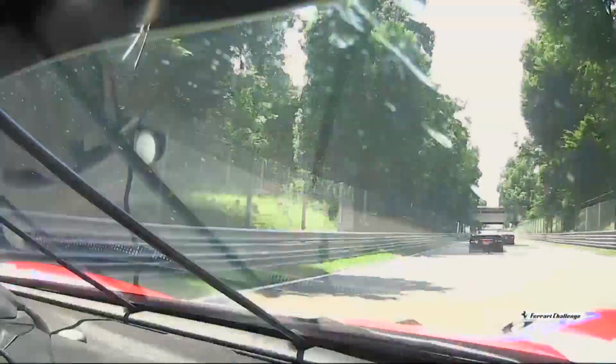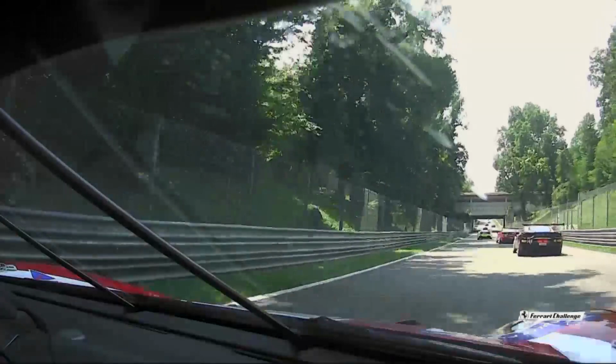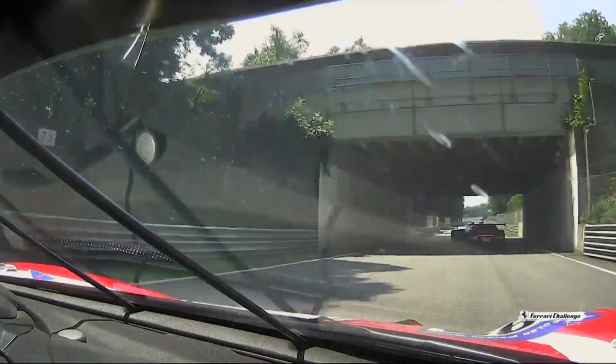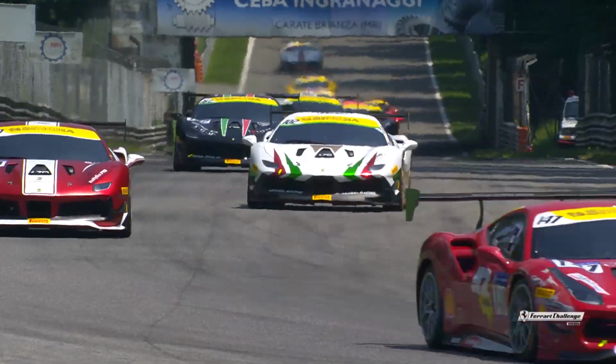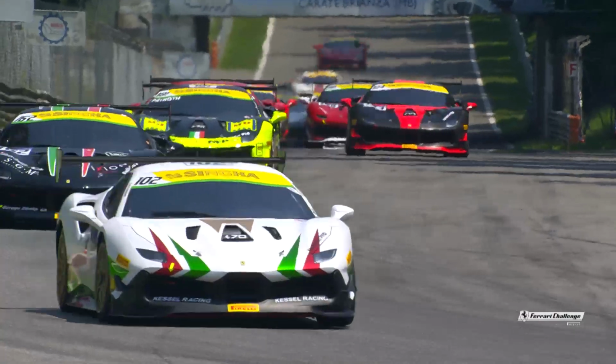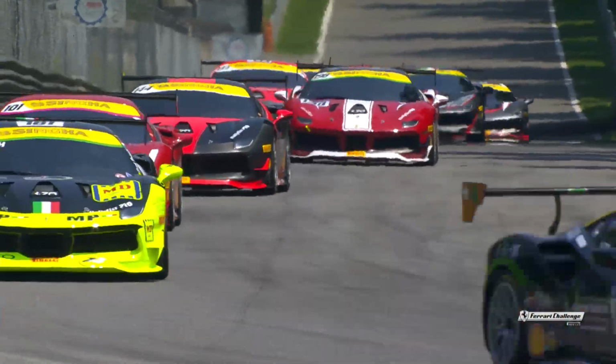Here you can see the cars in front, they're weaving from side to side, trying to generate some temperature into the tyres. You would think with such a hot day you don't need to do that, but of course you do, Charlie, it's critical. But it's also to generate some temperature into the brakes as well, isn't it? Because you're going to arrive at that first chicane very, very quickly.